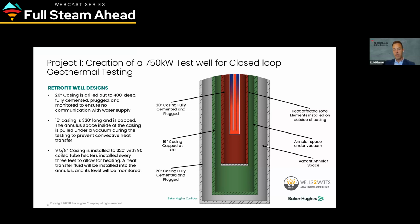What we did then was we pulled a vacuum between this annular space. So once we are operating the heaters and fluctuating the temperature of the well itself, we're not radiating any heat out into the subsurface, so we can maintain a fairly constant heating element in and along that 9 5/8 inch casing. So this is a 9 5/8 inch casing.